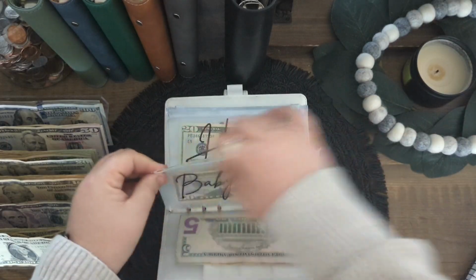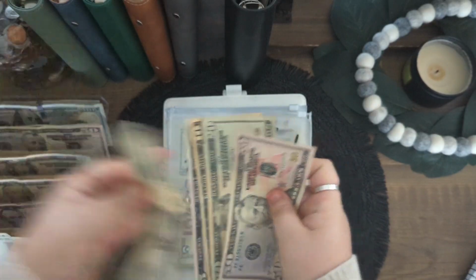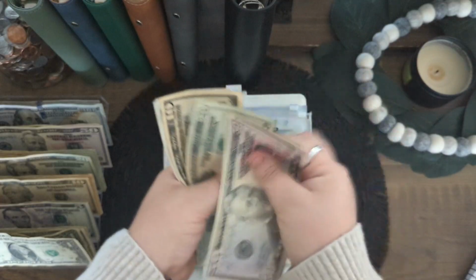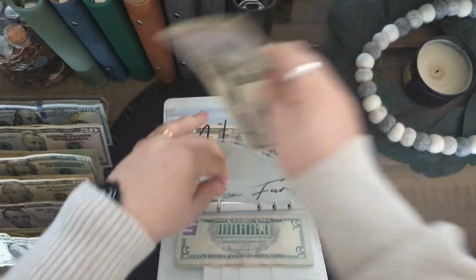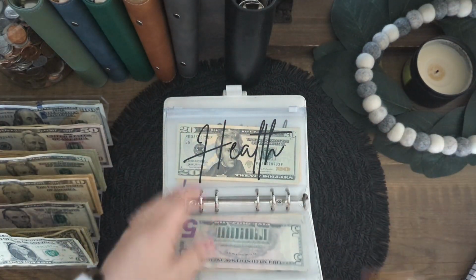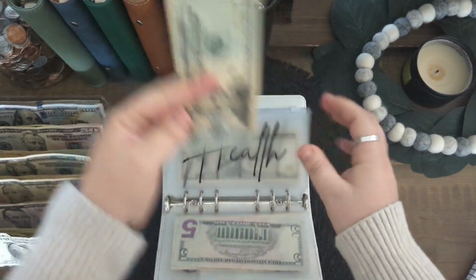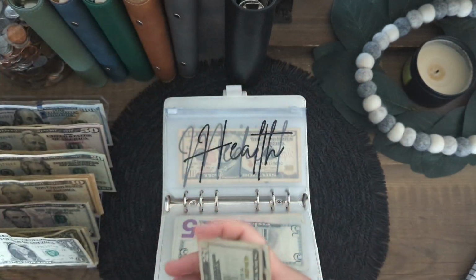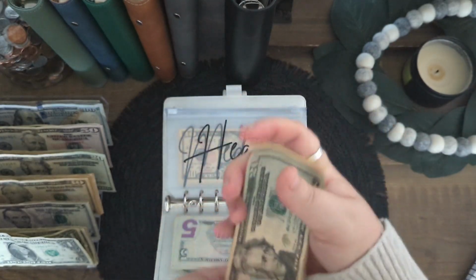Baby fund is going to be getting $25. So it has 50, 70, 90, 100, 5, 10. So $110 in there. Health is going to be getting $40. So 20, 40. So in health, I now have 20, 40, 60, 70, 80.